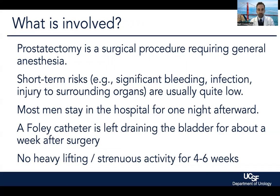Most men stay in the hospital 1 night after the surgery. There are centers which are doing this as an outpatient procedure. We typically don't here because many men that have surgery here are coming from hours away. So most men will spend 1 night in the hospital. We leave a catheter called a Foley catheter, which drains the bladder for 1 week after the surgery. It drains the urine to a bag you wear on your leg. The catheter is a nuisance.